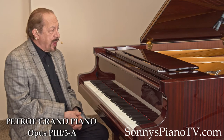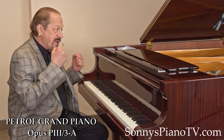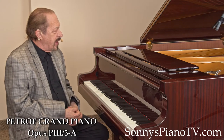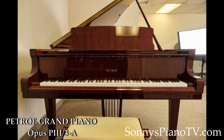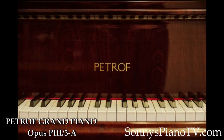And what do we have here? We have a magnificent instrument. We have a Czechoslovakian instrument. We have a Petrof. Yes, this is a Petrof. And this is the P194. It's a 6'3" grand piano. And boy, oh boy, this one really sings. It really hums. It's a great instrument.